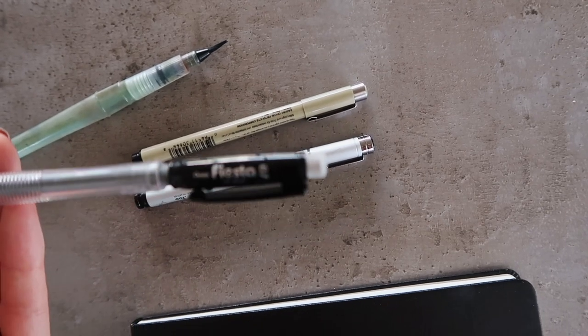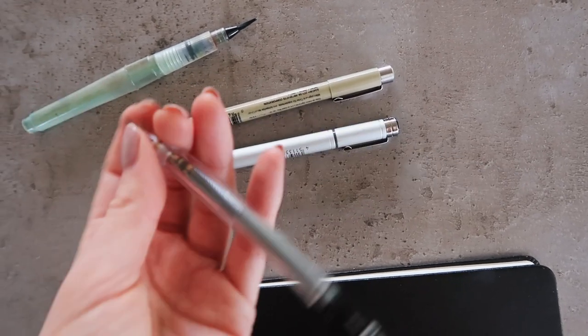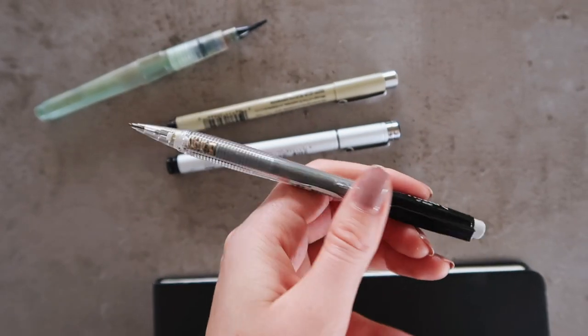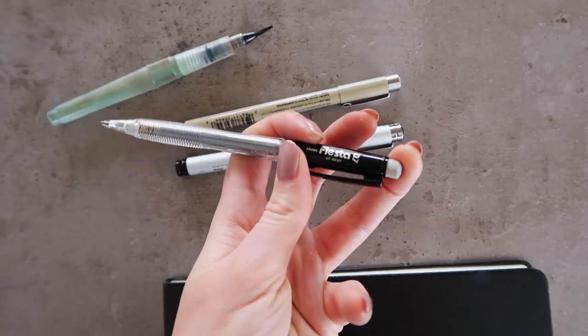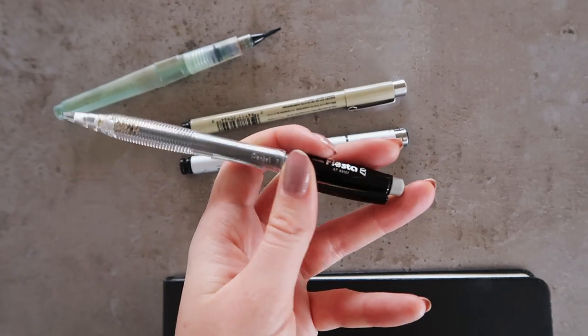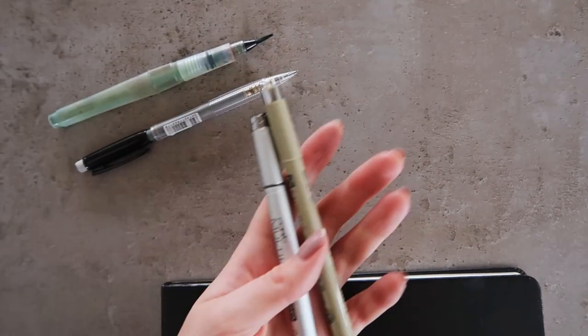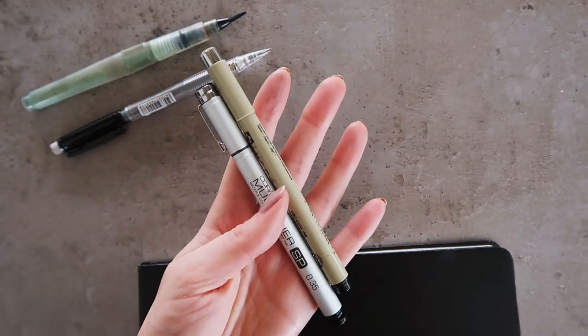Then I've got a Pentel Fiesta pencil, which is a really good pencil for fine detail, and the rubber on the end is really, really fantastic, which can sometimes be an issue with these. So that's a really good tool to have. And here are my trusty pens that I use for details.